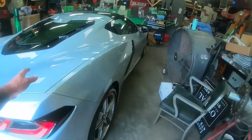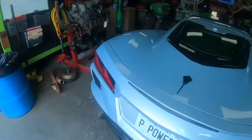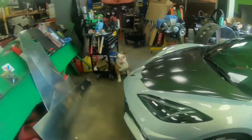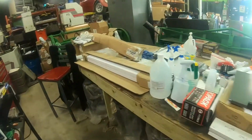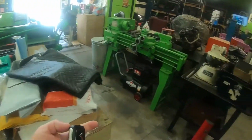Because we're doing the ZR1 race car. If you've seen the ZR1 race car that's overseas, it's kicking some butt, taking some names. We're actually going to be putting that wing and spoiler kit on there, which is 5 to 8 G's for a good one. Sorry, I got to get my key here.